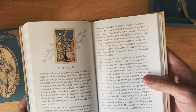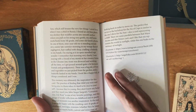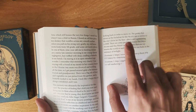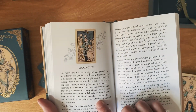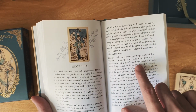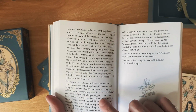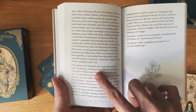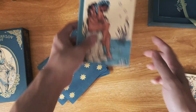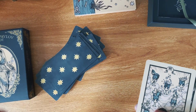Let's see if it's really him or her or they. Sorry, I don't mean to be disrespectful, but see, the backdrop is what I drew for the Sun. That is beautiful. These are details that are great to read. Queer and trans people, yes. So the footnotes about where they got the inspiration. The practice of finding the child you were and being nice to them. So it is a depiction of them, and I really didn't pre-plan that. I didn't read that before, but that's amazing to know, and I'm glad I managed to catch that connection there.